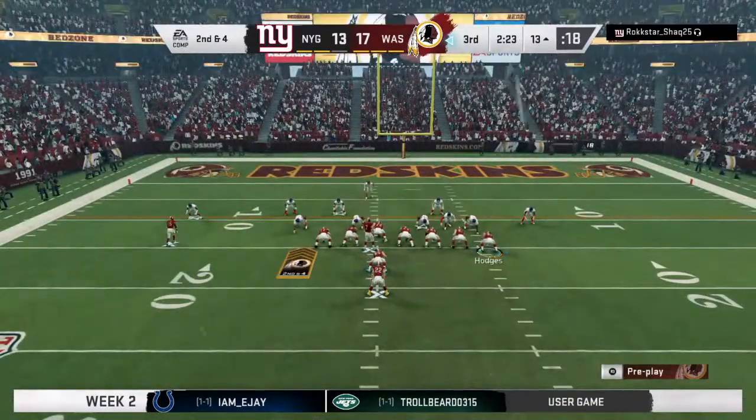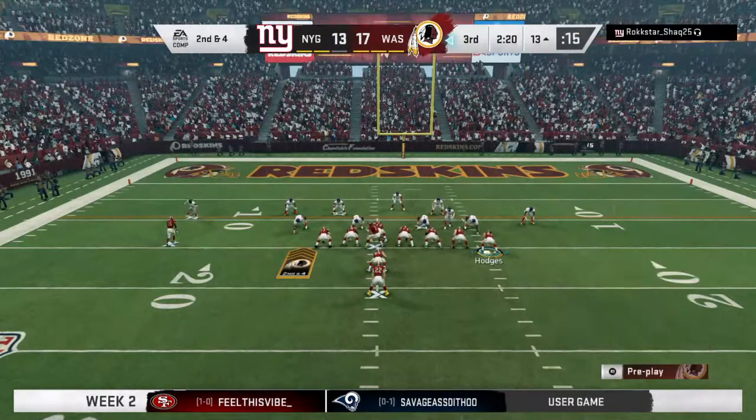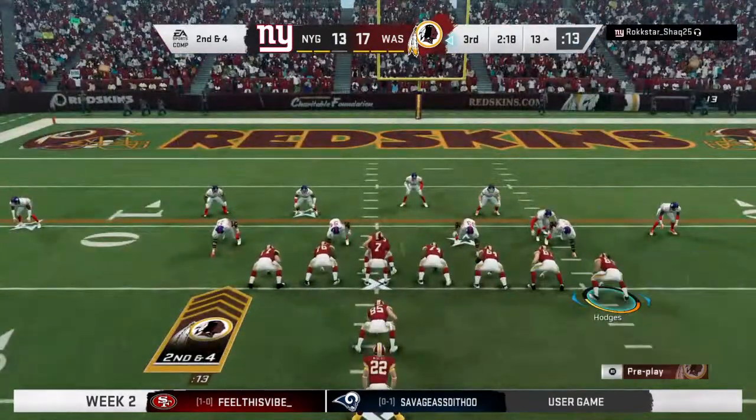Here's 2nd and 4. I got it. Watch out. Hey, quarter. Deuce. Shit.